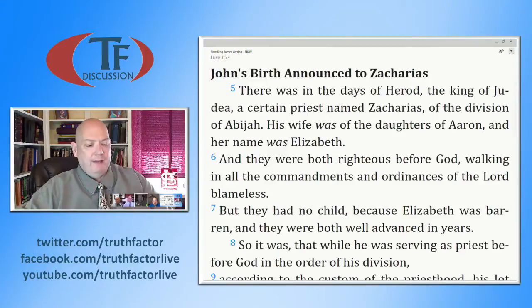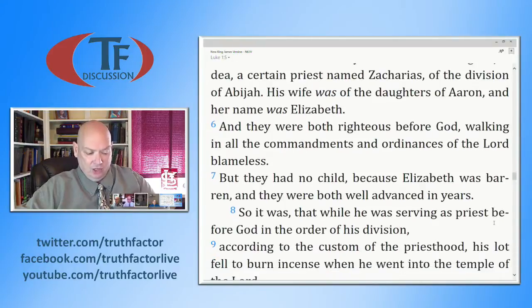Luke 1, 5 to 10, it says, there was in the days of Herod, the king of Judea, a certain priest named Zacharias of the division of Abijah. His wife was of the daughters of Aaron, and her name was Elizabeth. And they were both righteous before God, walking in all the commandments and ordinances of the Lord blameless. But they had no child, because Elizabeth was barren, and they were both well advanced in years.